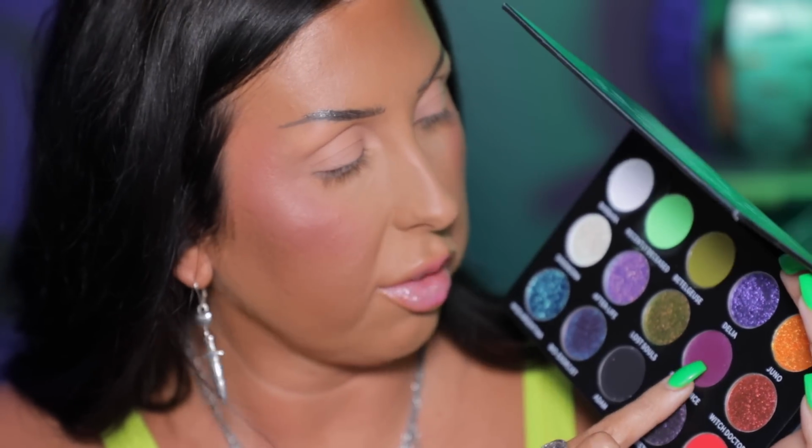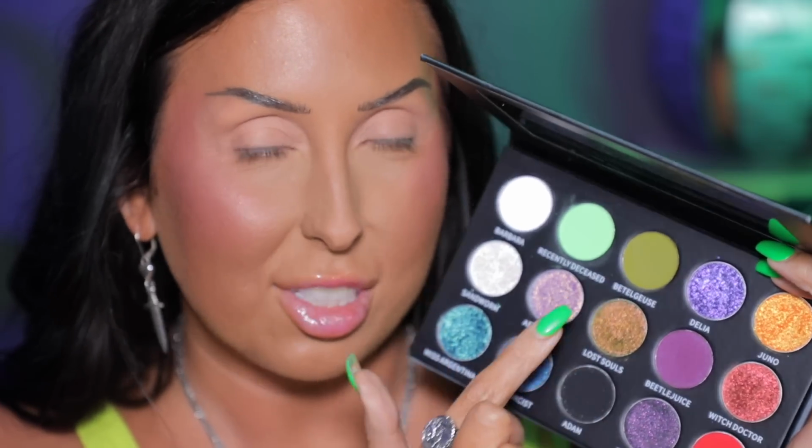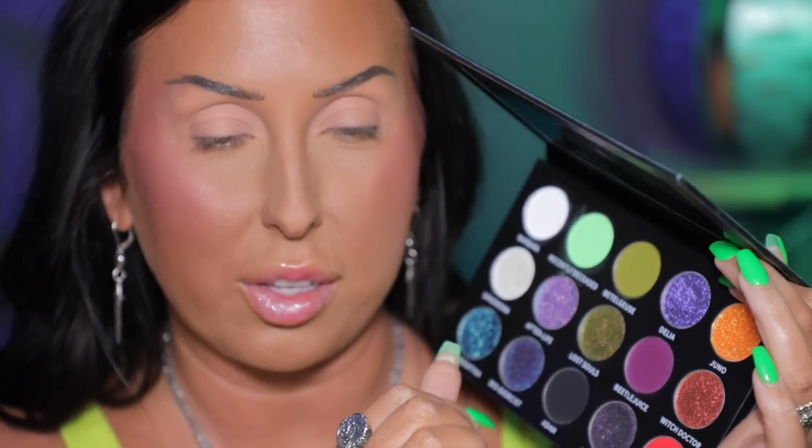And then I'm gonna go in with Beetlejuice, this purple. Yes, it's the two different spellings. This one where they're like beetle guys, and then this one actually like beetle juice. So I thought that was fun. When I was looking at the palette, I was like Beetlejuice, and they did the different spellings. So I thought that was super fun.